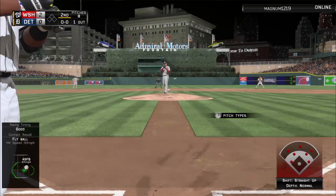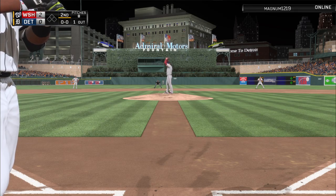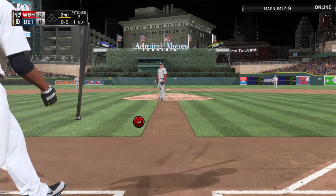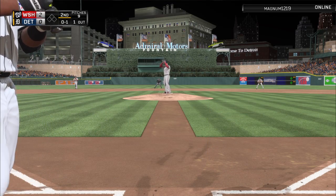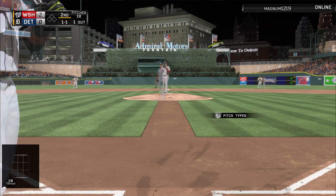Edwin Encarnacion steps in. He'll get his first shot at it here. Swing and a ball chopped foul right at home plate. And here's a curveball in the dirt that time for a ball. 1-1.